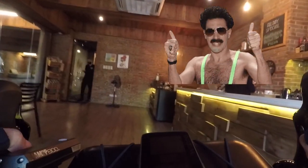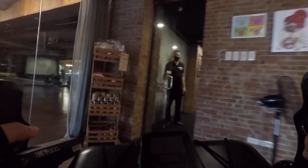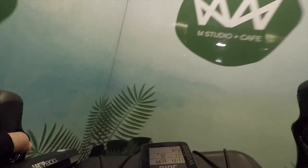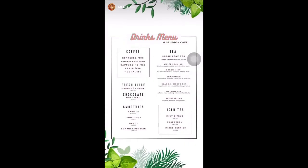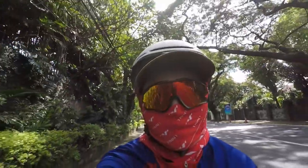Overall, I am highly recommending M Studio Cafe as a cyclist-friendly cafe for your coffee rides. They have a secured bike parking area at the ground floor. You can also park your bike inside that cafe. Who wouldn't love that? I so love the ambiance of the place, very spacious and well ventilated. They have a good selection in their menu and have vegan-friendly options as well. The price is average, the service is amazing.